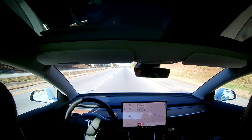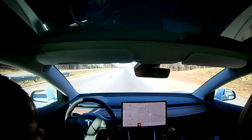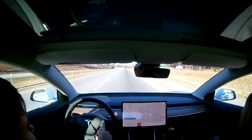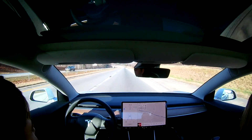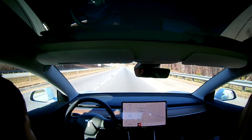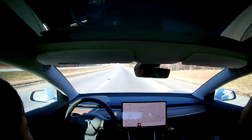On this trip, we were heading to Greenville, South Carolina to go do some hiking up in the mountains at Jones Gap State Park. We started the day off with 300 miles of charge, and our first stop was going straight up I-26, and stopping at the supercharger just south of Greenville itself.